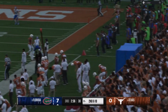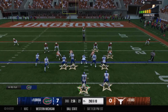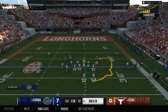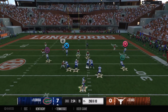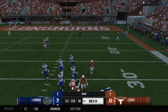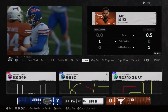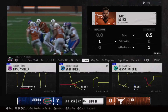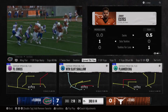Good route. So after the incompletion, it's second down. Here's the snap, looking to throw. One-on-one battles with the receivers and the DBs. Here's a great example of up front, the offensive line and the defensive line. Who wins that battle? This time the defense wins it and they get the sack.